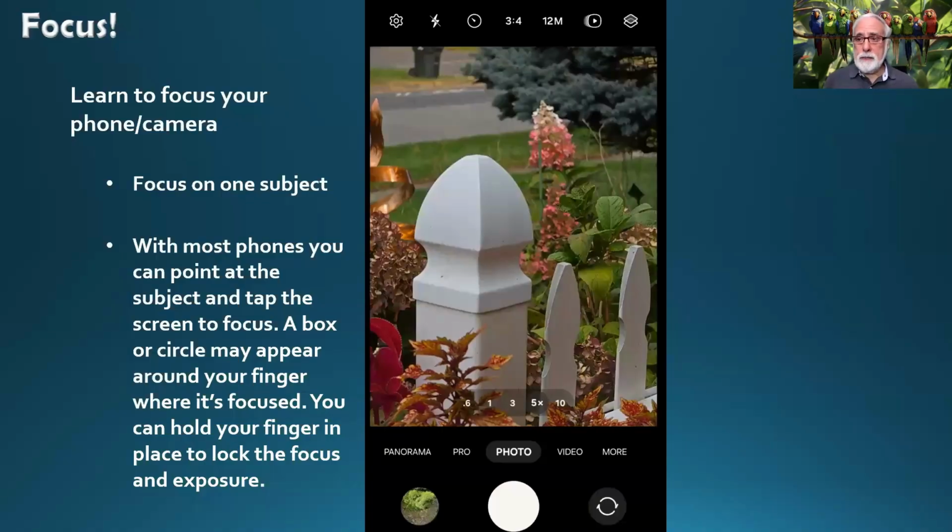With most phones, you can point to the subject and tap the screen to focus. So you may get a box or a circle on your phone around where your finger pressed the screen. And if you hold your finger there, you'll actually lock the focus.